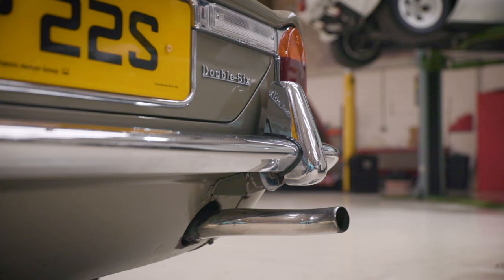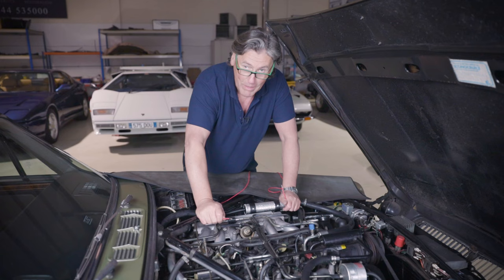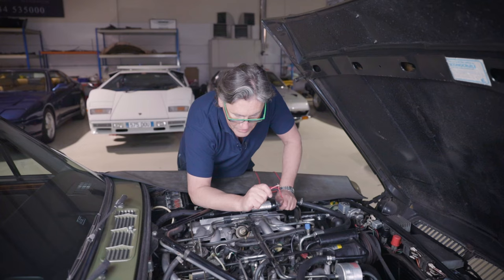Let's get it running back on 12 cylinders and then take it out for a run. Well, we've dug the car out of storage. It's been here for a while, so we need to breathe some life back into the car. And I've ascertained that it's running on 9 cylinders, 2 down on this bank and 1 down on that one.